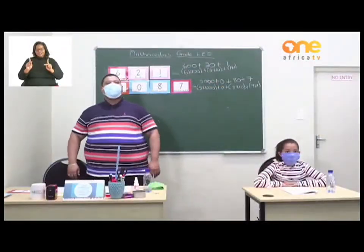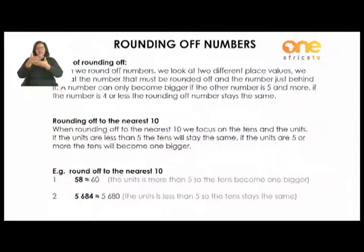Okay, kids, we're still busy on page 23 with rounding of numbers. Now, in rounding off, there are certain rules we need to follow. Let's look at the rules of rounding off. When we round off numbers, we look at two different place values. We look at the number that must be rounded off, and we look at the number just behind it. A number can only become bigger if the other number is 5 and more. If the other number is 4 or less, the rounding number stays the same.